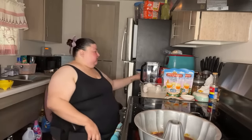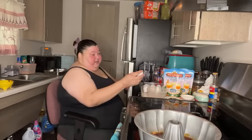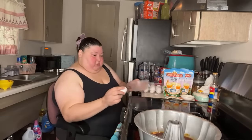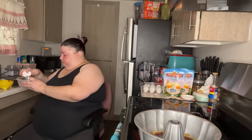For the flan part, it's 5 eggs, 1 can of evaporated milk, 1 can of condensed milk, 1 tablespoon of Mexican vanilla or regular vanilla, and half a bar of cream cheese. I like to add cream cheese because it takes a little bit of the eggy flavor that the flan usually has. So I'm gonna crack my eggs in a bowl so that way no shells go in it.